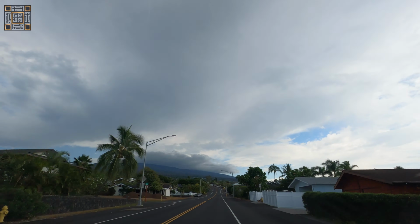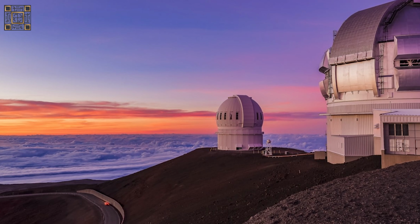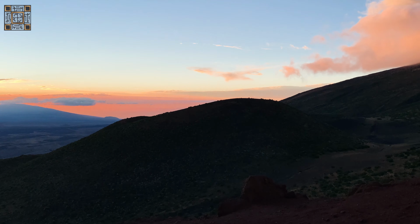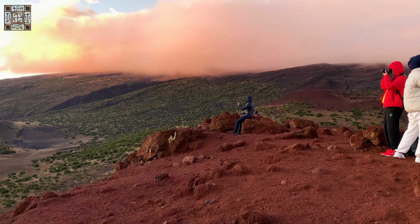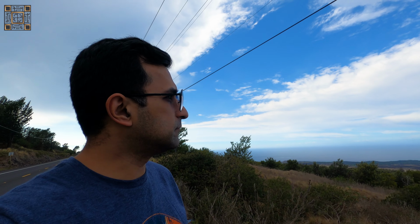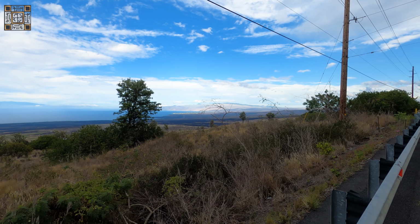Mauna Kea is the highest point in all of the Hawaiian Islands and the second highest peak of an island that hosts observatories, and of course, due to most favorable observing conditions. Wow. This is on the drive to the Mauna Kea summit. And these are the views.